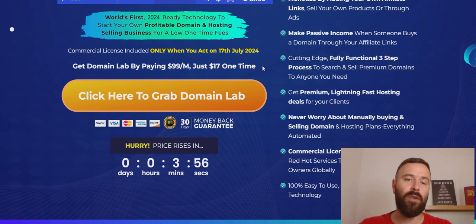So basically it's sort of like a bait and switch scheme where they pull you in with this low front end pricing while promising that they are gonna solve all these problems for you. But when you get inside, you have to pay more and more money. And this is how products like this will make you spend a couple of hundreds of dollars, well beyond $500 instead of just 17 bucks. And that is another reason why I do not recommend Domain Lab. I know it sounds very good, but there are much, much better ways to get started with affiliate marketing.